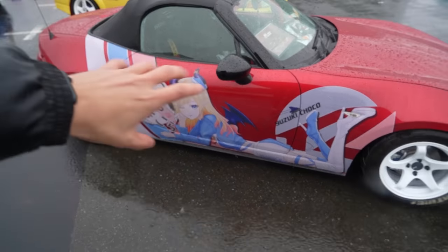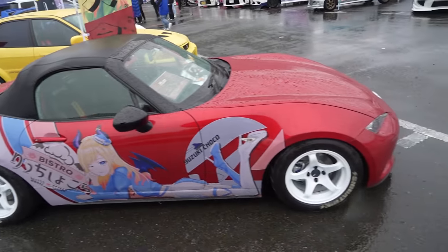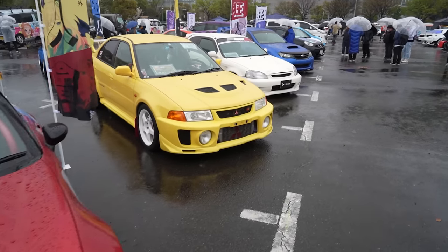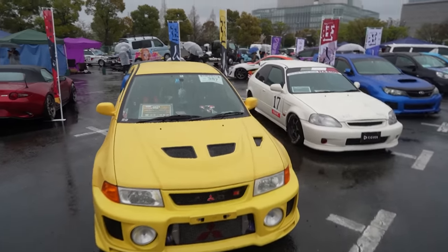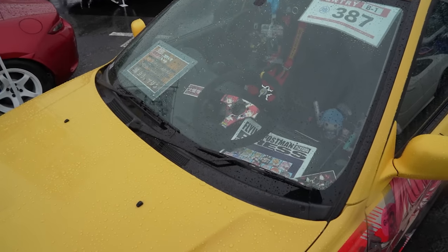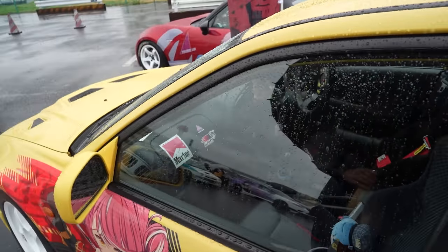So see how this is kind of faded, almost like opacity, or I don't know how to pronounce that. This is called Ghost Itasha, and it's where they make the stickers somewhat see-through, so it kind of is subtle and blends in with the paint. I love that new style. It's super cool. Oh wow, this guy has, is that a custom OMP steering wheel with, that's Itasha? What? Now we need to look at this.